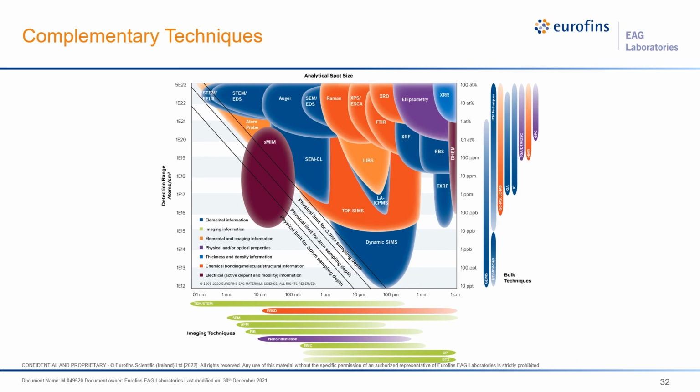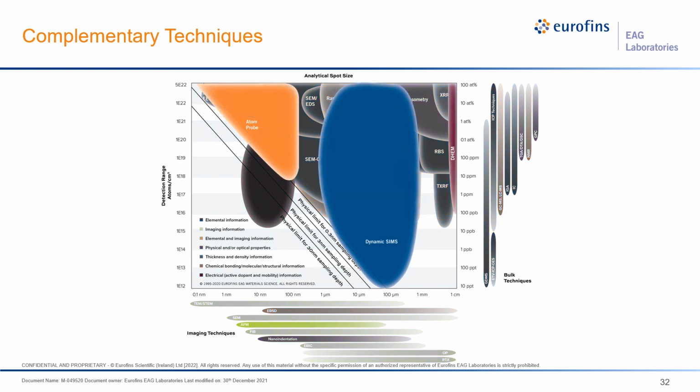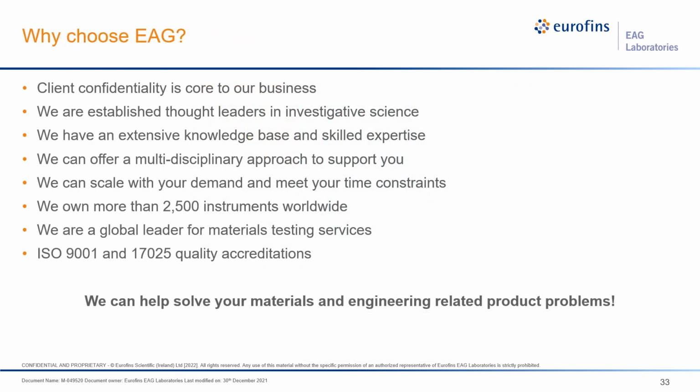Before we conclude today, I wanted to briefly mention that there are several other techniques that are complementary to sMIM. Two of these are other AFM-based approaches, scanning capacitance microscopy and scanning spreading resistance microscopy, and we covered these in an earlier webinar. Non-AFM techniques for characterizing dopants include DHEM, differential Hall effect metrology, and dynamic SIMS. You can access recordings of the webinars covering some of these techniques on our website.